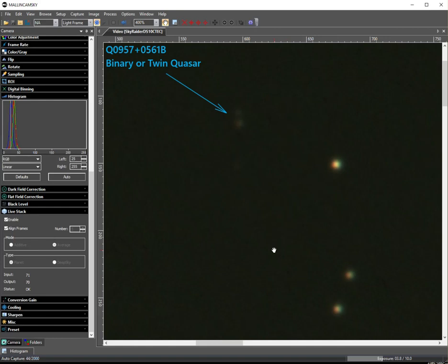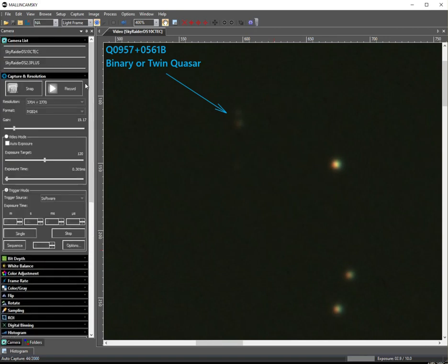And this is with a 10-second exposure. Gain is set to, God, I'm only 19? I normally set it to 40. I must have, when I focused, I guess I didn't put it back to 40. I normally use 40, but I'm at 19 out of 160, so that's about 12% gain.